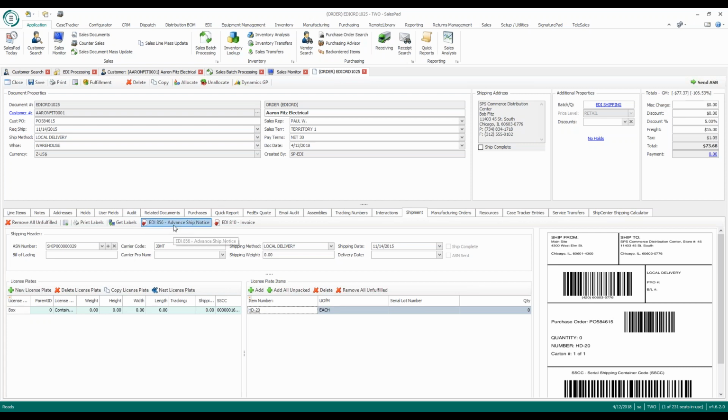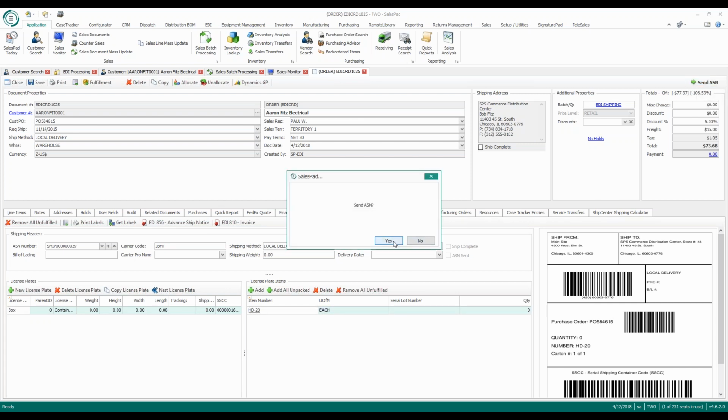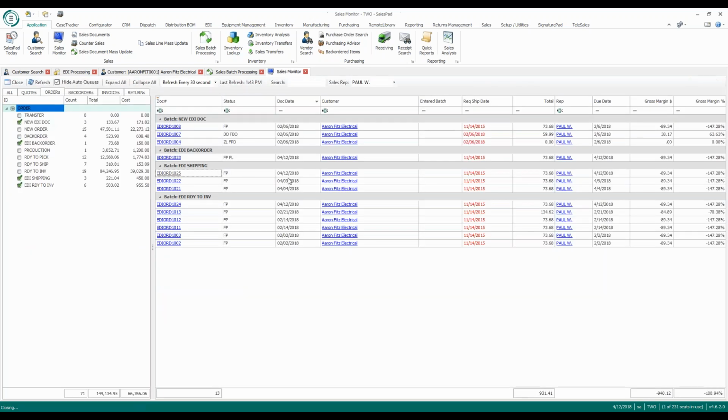We can either send our ASN here, as well as our 810 invoice. Otherwise, we can build it into the workflow so it is automated again. So I can click my Send ASN, and my document is going to go ahead and finish out and move into a Ready to Invoice queue. So this will pop up, and now it's telling me that my document has moved into my EDI Ready to Invoice queue. And then I can move on to the next document that I need to go ahead and ship.